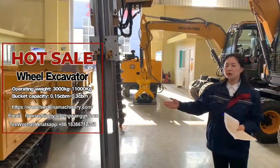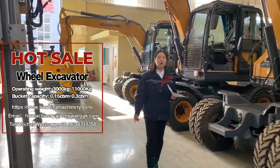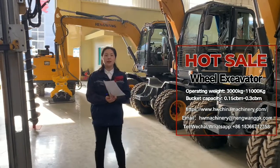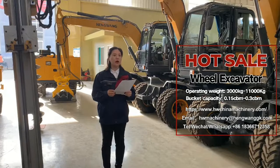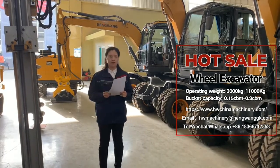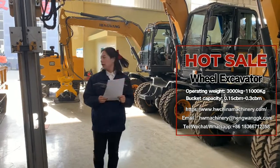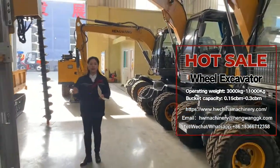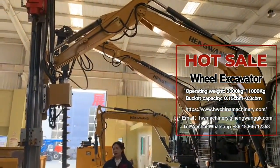For example, a drill, the auger, a compactor, the bucket, a wood grabber, or any other accessories you want to use. So you can leave a message to us about what project you will do, so we can put the right machine for you, and also the right accessories for you.